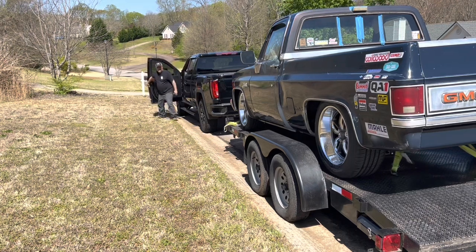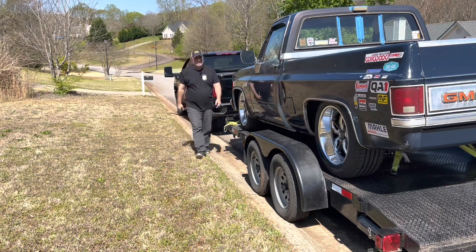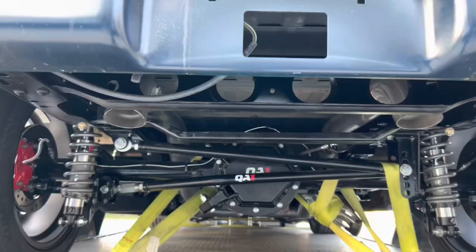Well, we made it back safe and sound, which is an absolute miracle around Atlanta. Now let's see what it sounds like in its natural environment.